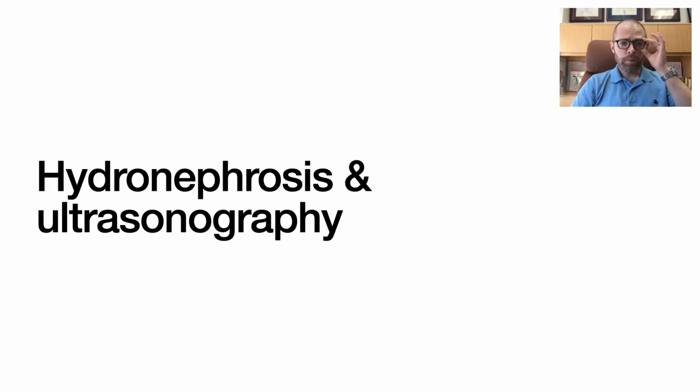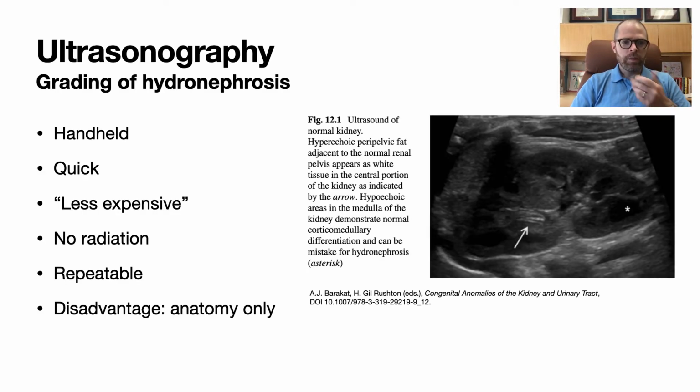Let's talk about the workup of hydronephrosis on an ultrasound and what this looks like. Some advantages of an ultrasound for diagnosing hydronephrosis is that it's a handheld system that can go mobile. It's quick, it's relatively inexpensive compared to other imaging modalities. There's no radiation involved, you can repeat it. One disadvantage is that you're only looking at anatomy, so you can't gain any information about function or drainage of a system based on an ultrasound.